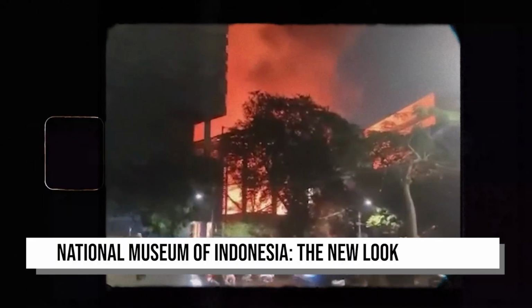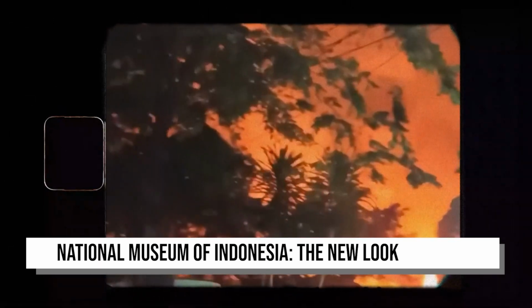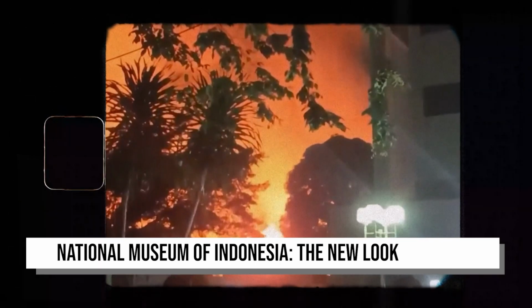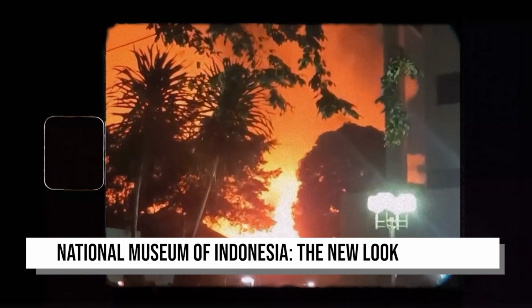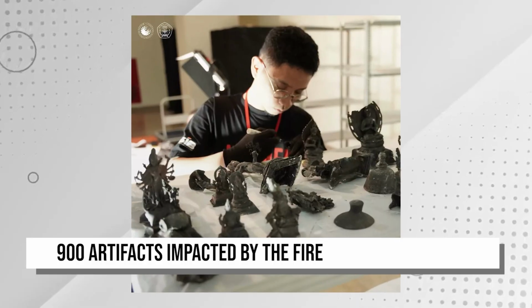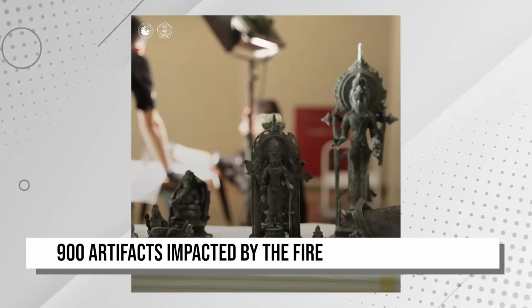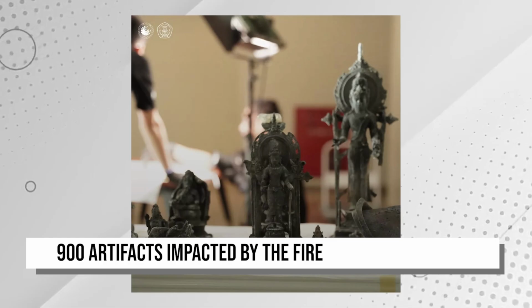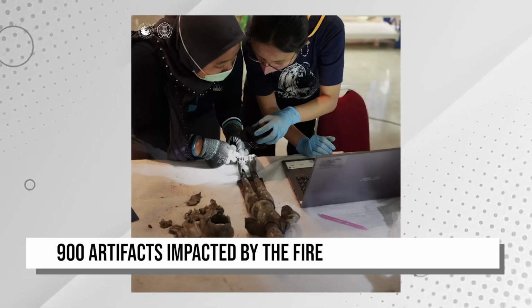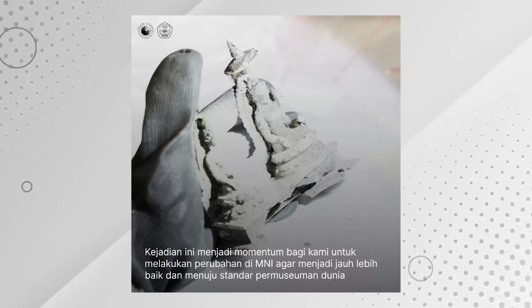When a fire broke out in the back wing of Building A at Museum Nasional Indonesia last September, the museum's team, alongside key figures like, at the time, Minister of Education, Culture, Research and Technology Nadiem Makarim, rushed to the scene to inspect the damage. More than 900 artifacts were impacted by the fire, encompassing ceramic, terracotta, wood and bronze collections from galleries, including the Prehistoric Gallery and Gallery of Civilization, with varying levels of damage from minor to severe.